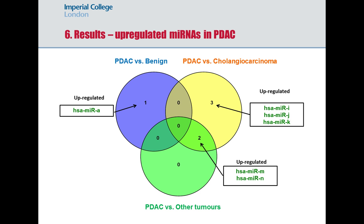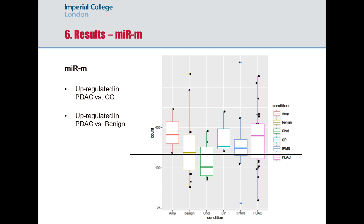Here, there is another picture from the analysis, this time showing the upregulated microRNAs in PDAC. Again, from this list, we select a few of them to be validated. We focus especially on microRNA M. The microRNA M was upregulated in PDAC when compared to cholangiocarcinoma and to benign cases.